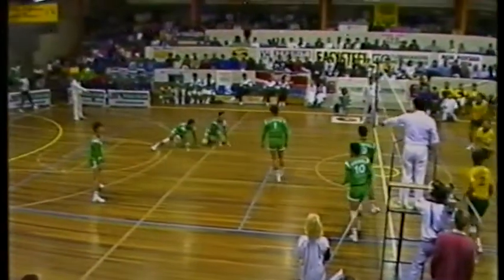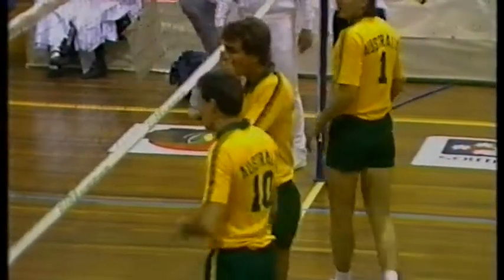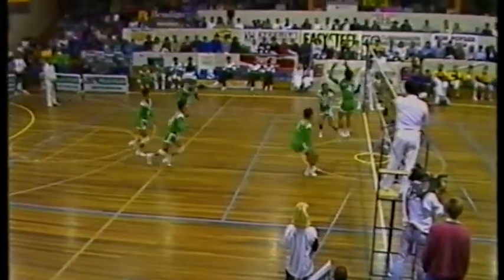At the Tom Duke across court. He beat the Japanese block on that occasion. Duke's playing very well, isn't he? He is. He's a very attacking player. He is willing to have a go at the ball if it's up there for him.